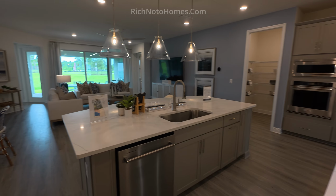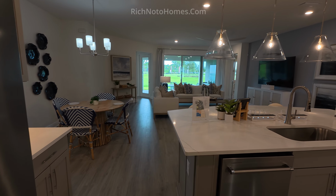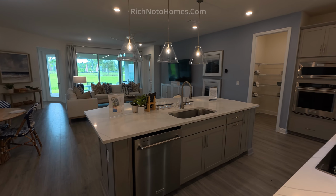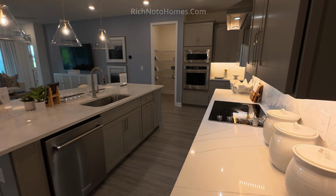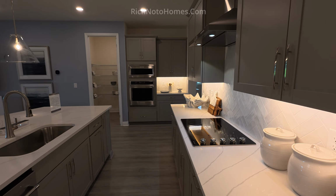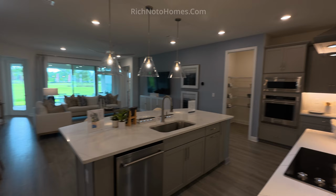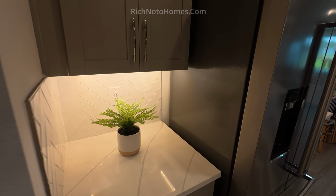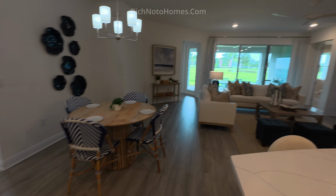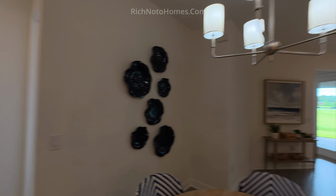Look at this. Beautiful. I like how it has a small table over there to the left. And that area over there, of course, is really excellent. The gourmet kitchen, and you have this little area here where you could put a coffee pot or something. I don't drink coffee, but you could do that. You could put coffee there.